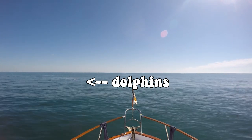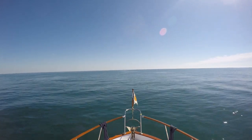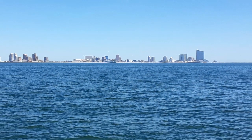Conditions were pretty much as expected. Long, low, rolling waves, but nothing uncomfortable. We arrived at Farley State Marina at about 1:30, just as the winds were picking up.